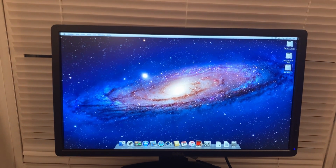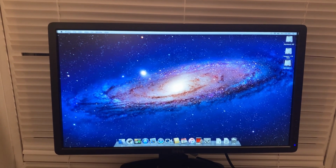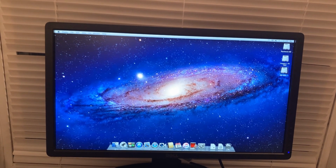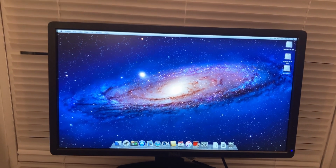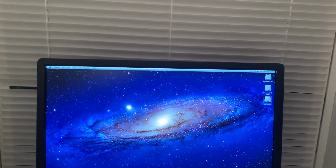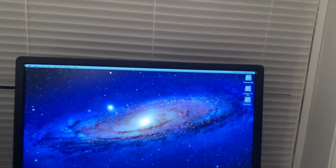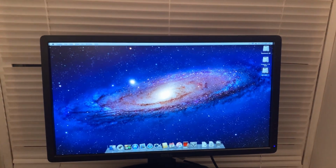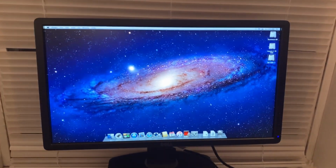Well, here I am in front of the Mac Pro 1.1 running Lion. I have inserted a couple of other drives into the machine, and I'm about to do something that I have not done in many, many, many years. I'm not really sure when the last time was.